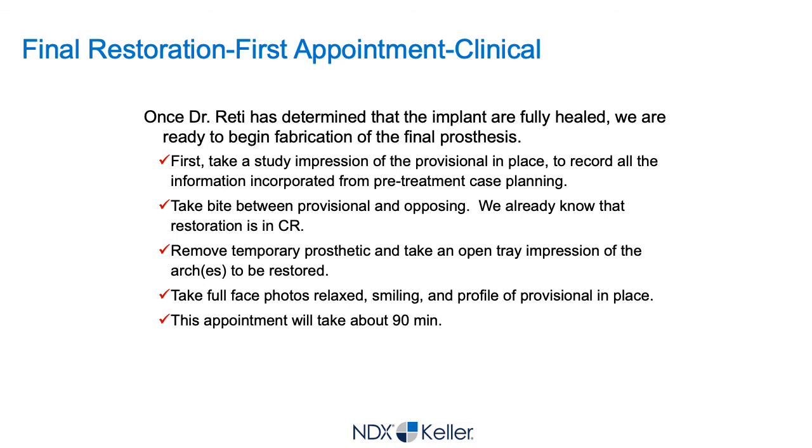So as was mentioned earlier, you'll want to go ahead and take a fixture level impression with an open tray, and you'll be working to the multi-unit abutments. One of the other things that's nice about that, for those of you that haven't used them before, is that regardless of what platform it is, regular or narrow platform implants have the same components. So you're going to have most likely 4 or 5 sites that all use the exact same components, which makes it pretty nice to work with.